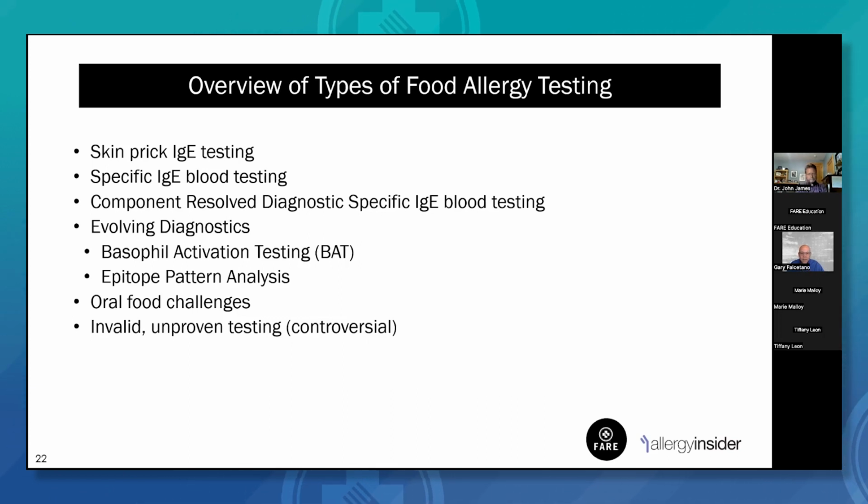But our key diagnostics that have been around for quite some time are the skin prick IgE testing done by the specialist, specific IgE blood testing, which is done by specialists and primary care clinicians alike, and component resolved diagnostic testing, which is a form of the IgE serologic testing, but looking at more specific markers within those allergens. Also looking at some evolving diagnostics, which we really won't discuss today, but some of them are functional assays like basophil activation testing and a newly emerging epitope pattern analysis. These are both future diagnostics, and I think we're going to see them playing even more of a role as almost a tertiary type of testing to help us sort out when we still have questions after initial history and initial testing.